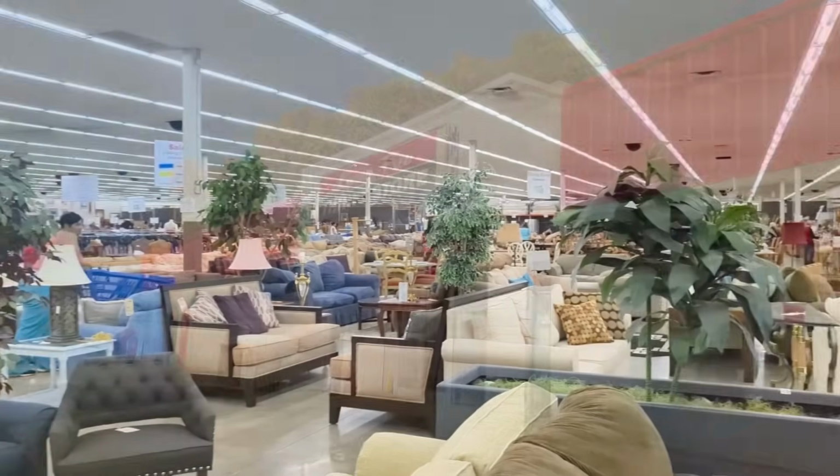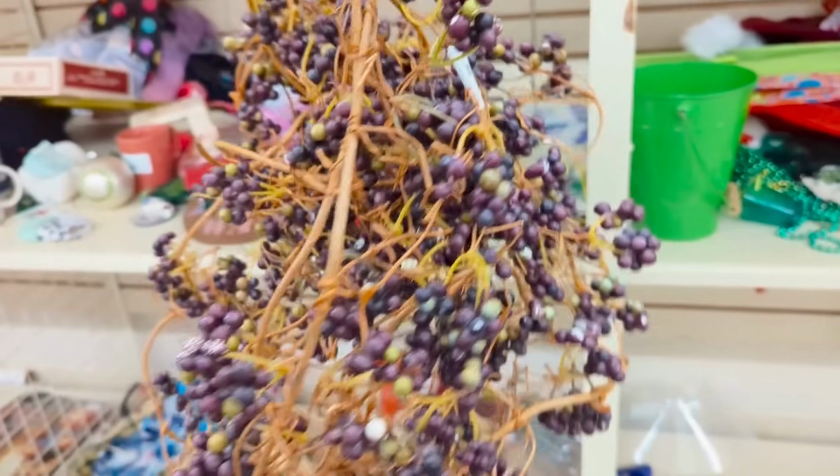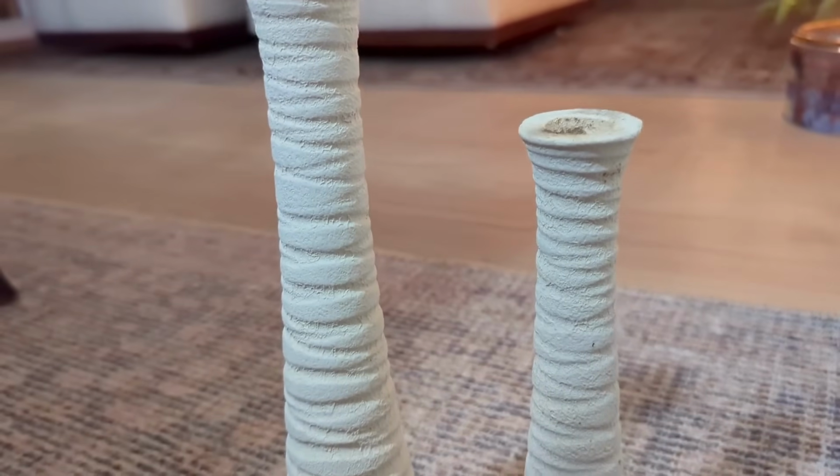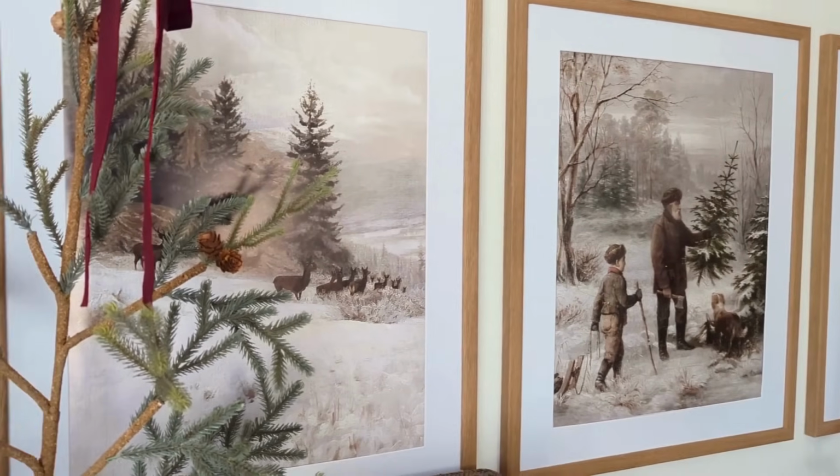You know that I'm always in thrift shops looking for high-end style home decor for a lot less than retail, and this week I'm bringing you to the thrift shops with me. We'll see what we can find, bring some things home, and style them together. Come on and join me for this thrift shop challenge.